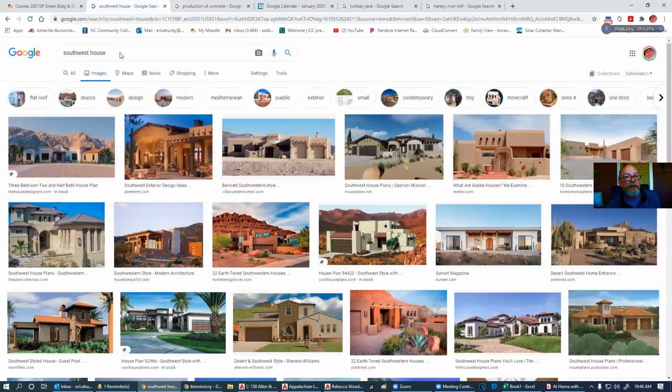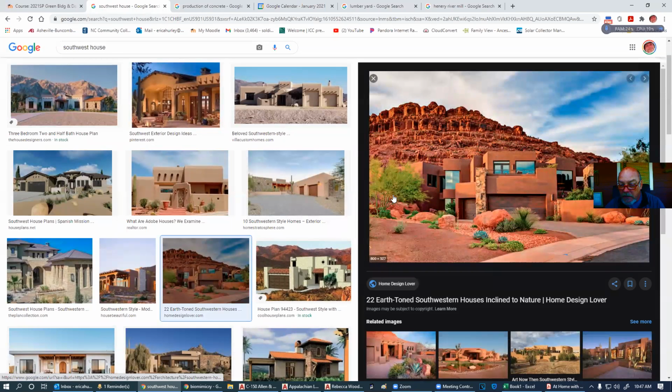Well, where have I lost it? There it is, Southwest house. I mean, again, adobe. Well, there's tons of sand and mud and all kinds of stuff that were available to us in the Southwest. So when you go to Santa Fe, this is the typical kind of house that you see. Look at this picture here. Where are the trees? Right there's a tree. We can't use a tree to build a house.